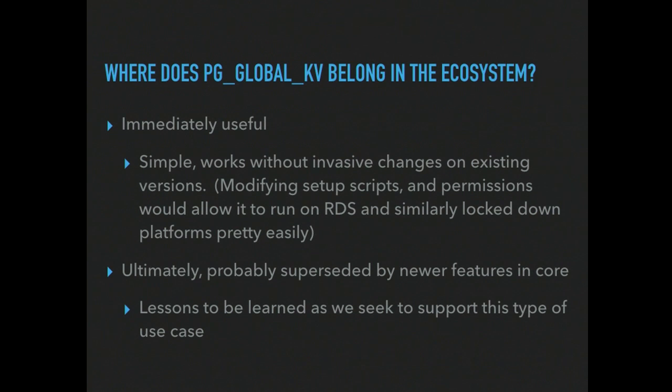Where do I see this as belonging in the ecosystem? I think it's immediately useful in that it works out of the box. It works on a stock version of Postgres. Setup scripts and permissions wouldn't allow it to work right on something like RDS, but with some minor modifications, it could. It doesn't get deeply integrated into the database. It's really just sitting on top of the database, so you could use it on those sorts of systems.